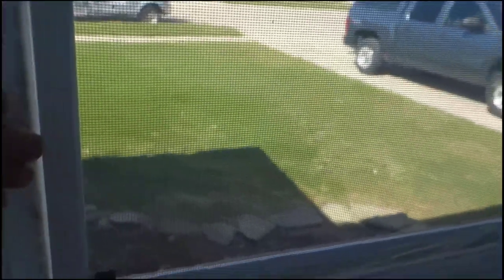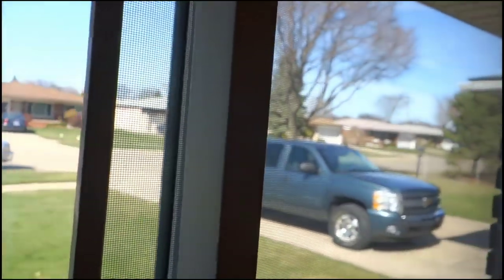Aha, there you go, tricky. I've never taken one out this way before. I literally had to slide it out like a sleeve out the back side of the window. There you go. And then when you're resting screens, don't rest them on people's white walls. I'm gonna rest this up against the door right here. There you go.